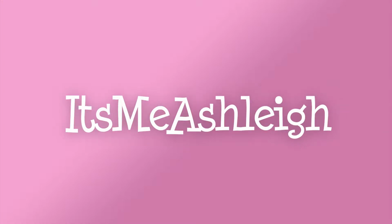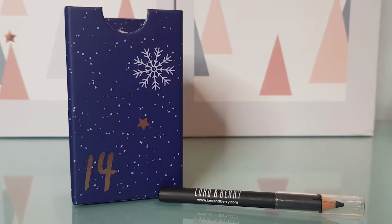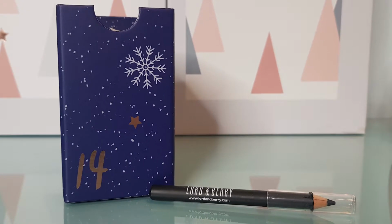Today guys, we're going to be looking at day number 14 of the Birchbox Advent Calendar. Okay then, so inside today's Advent Calendar we have a Lord & Berry eyeliner in travel black.